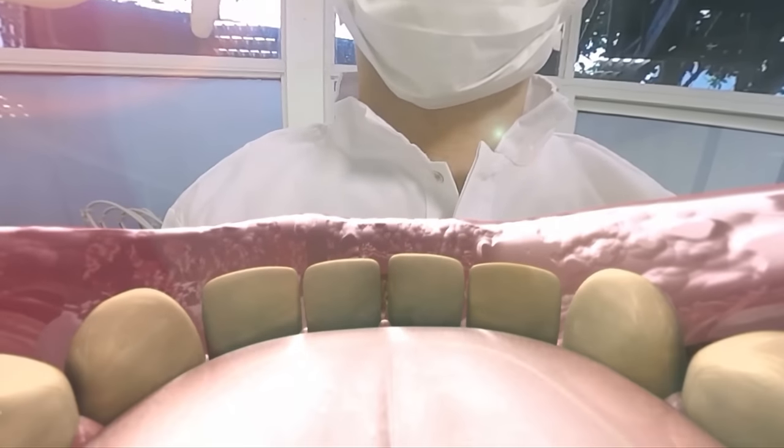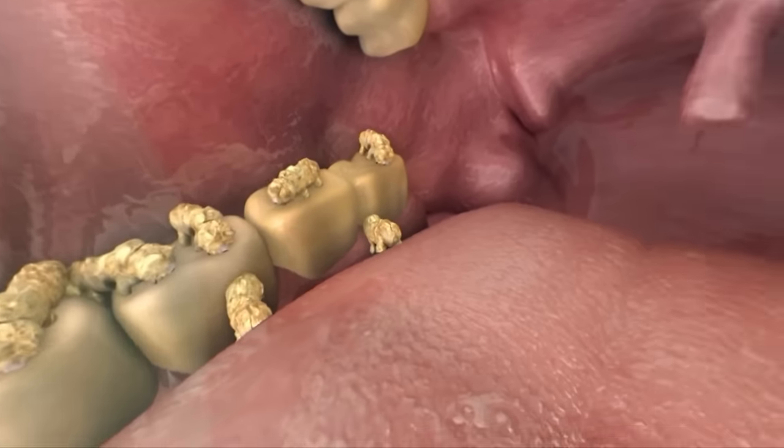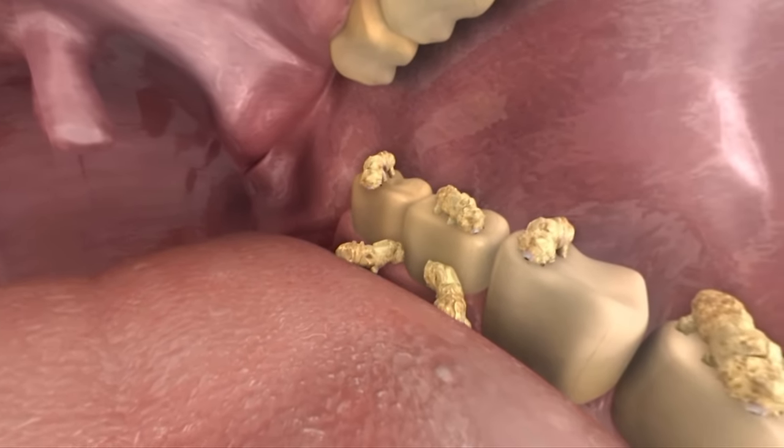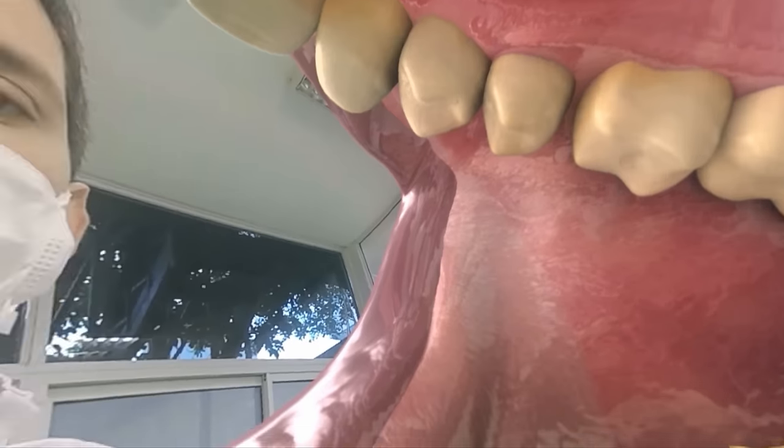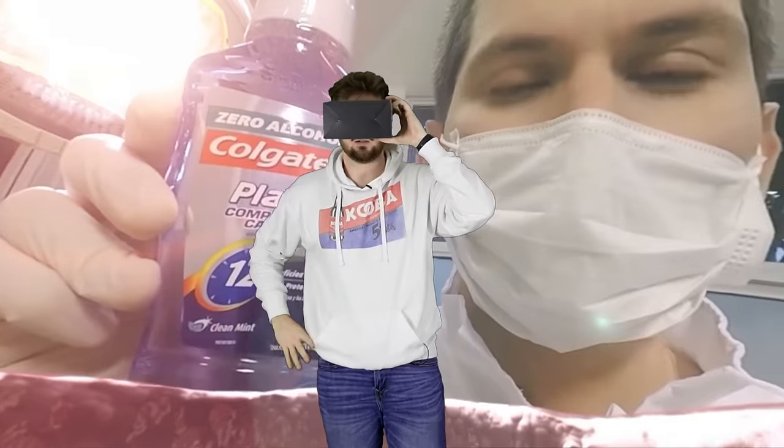Oh no, it's like the Magic School Bus. Oh no. Oh, Miss Frizzle is gonna be just sick. There's no way Colgate signed off on this. Colgate would never appear. Whoa! I would like to come out now. Oh, he's gonna hit me with the Colgate. Oh.